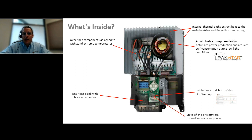We have a state-of-the-art processor. Because this is much more than a charge controller, we have a very capable processor in this product. It's doing some very heavy lifting, and there's a considerable amount of software that needs to run to make sure it runs smoothly. We also have a web server and state-of-the-art web app.